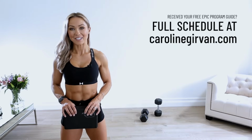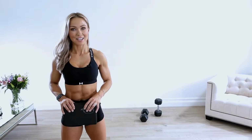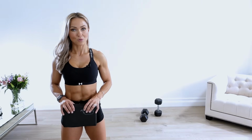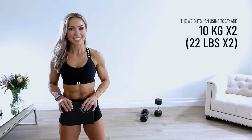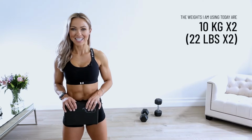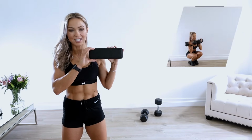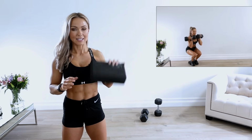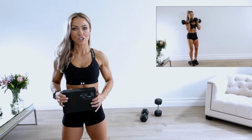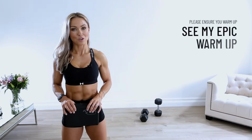For the quads, you will need 2 dumbbells ideally. I'm using 10 kg and 10 kg. Some of the exercises involve 2 dumbbells, also some 1 dumbbell, others body weight only towards the end. You'll also need a wall or something to sit against for some wall sits towards the end. You can also use a yoga block. I'm using a yoga block for a couple of these exercises where I'm going to place my heel on the block just to elevate my heels so I get a little bit more work done on those quads. So it is not necessary, but it will intensify the quad workout.